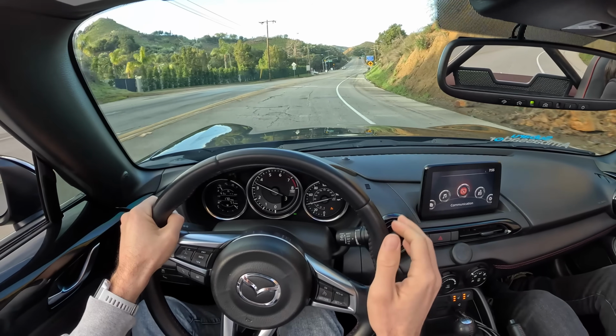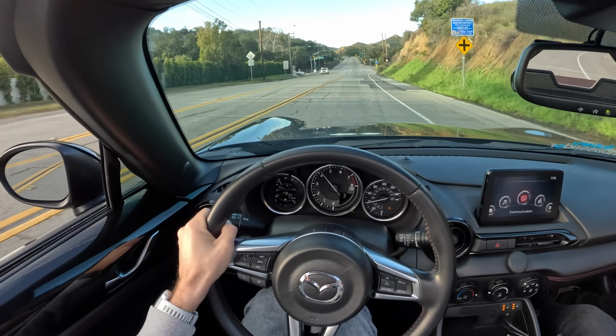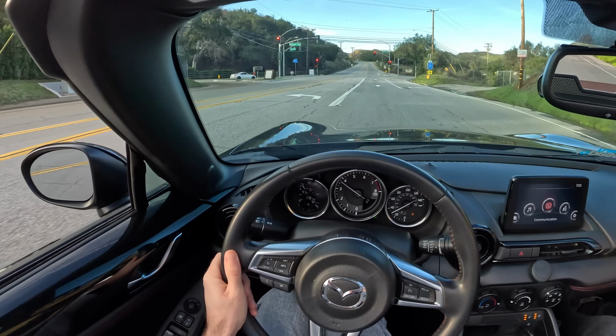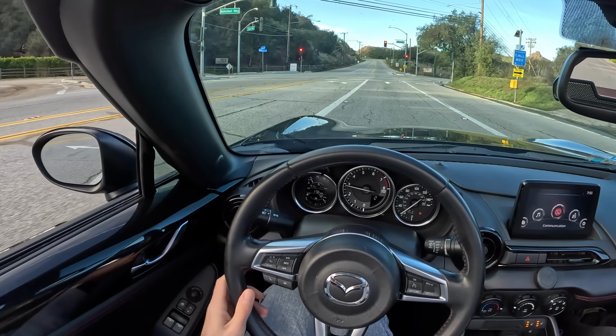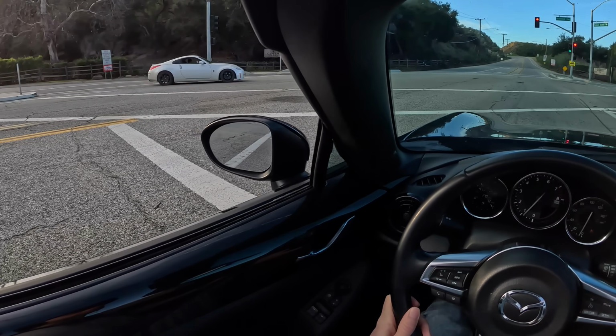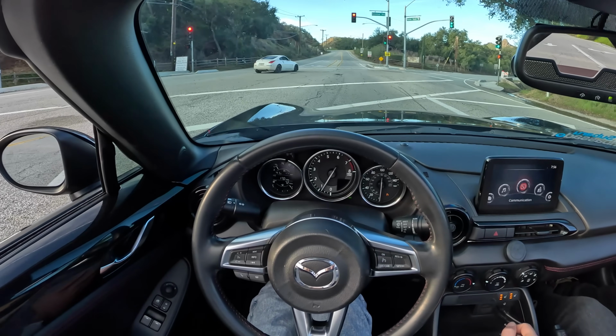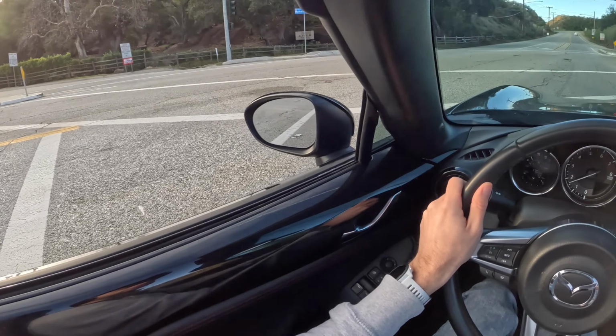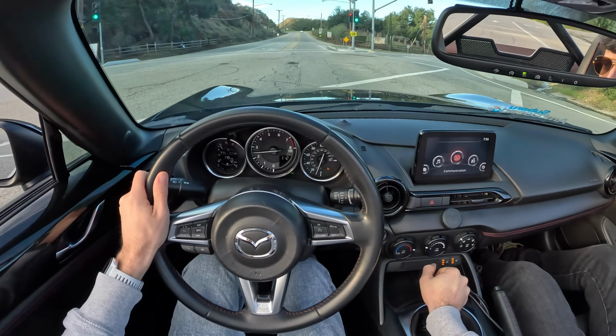So we're going straight on? Yeah, keep going straight. Here's some good car culture out here, man. I can see my breath. It is cold out here.